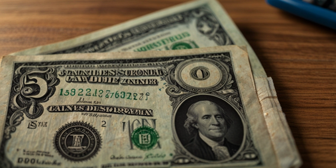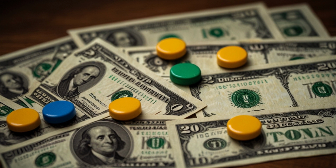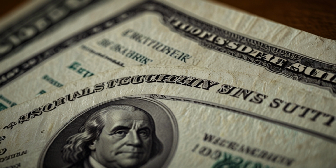Here's what we're covering today. First, I'll explain the details of this new relief package and where it came from. Then I'll break down both parts, the one-time payment and the monthly increase. After that, I'll walk through eligibility requirements, timelines for distribution, and finally, I'll share some practical advice on what you should do right now to make sure you don't miss out.